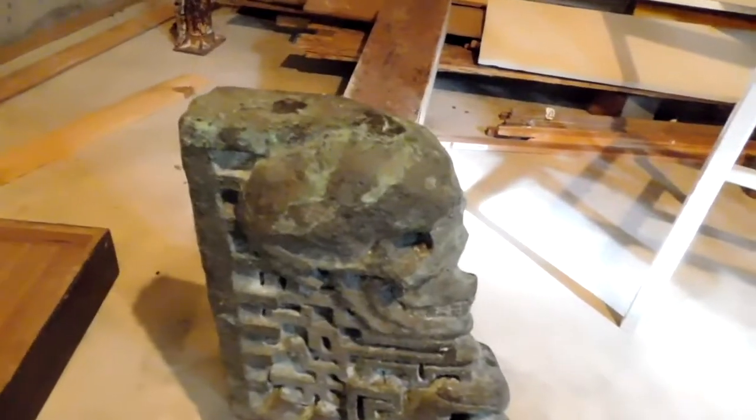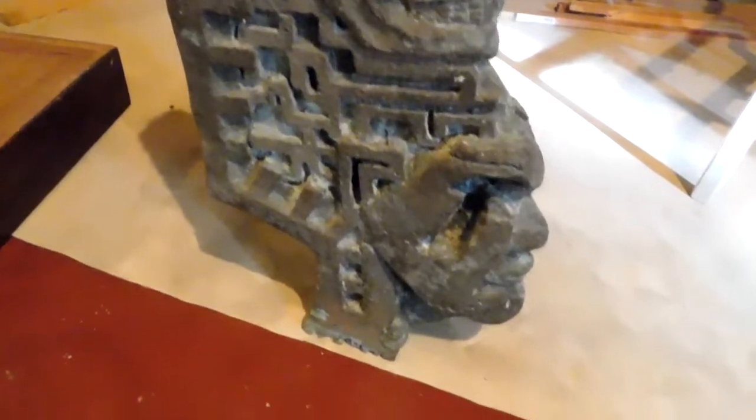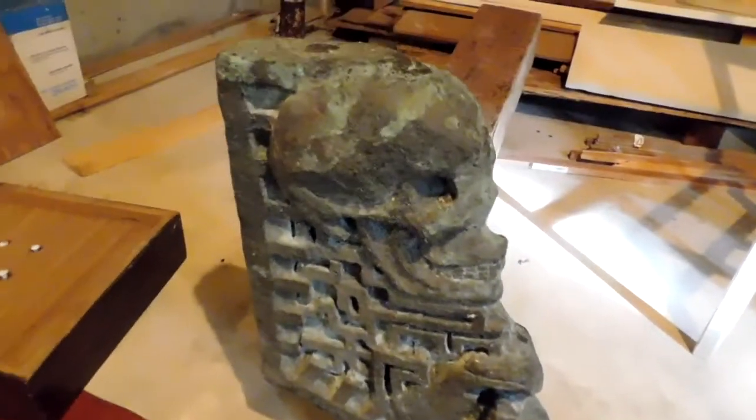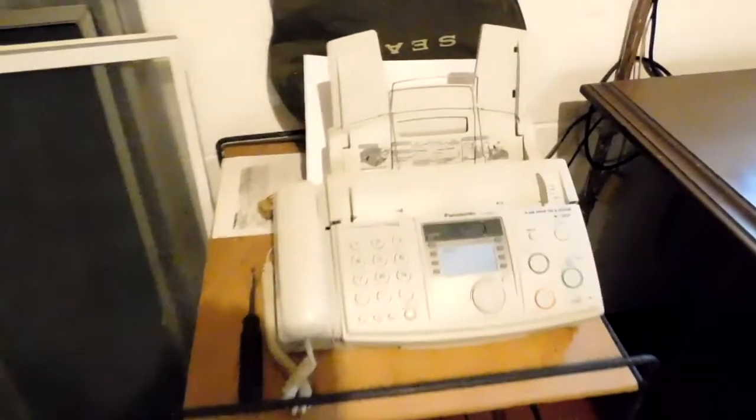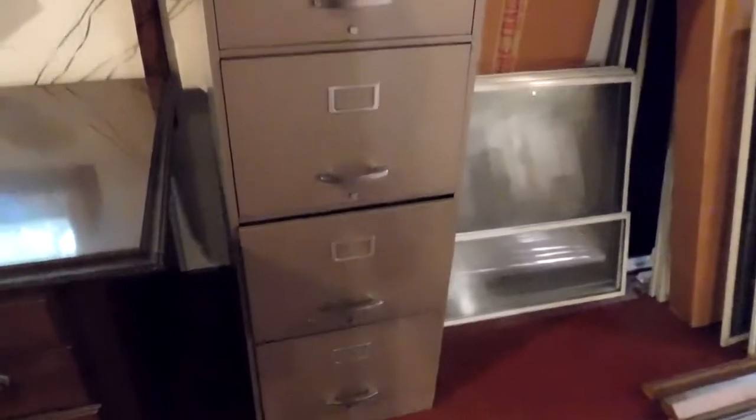This is a really neat piece that the still pictures on the website don't really do justice. We're going to bring it upstairs. It has a base for it as well. Very cool, unique, handmade piece. Big old partner's desk down here. Some just lost in time mid-century stuff.